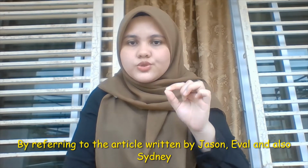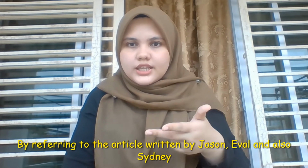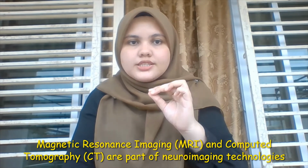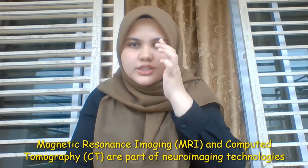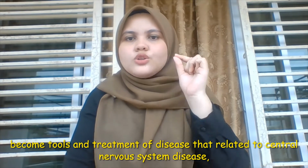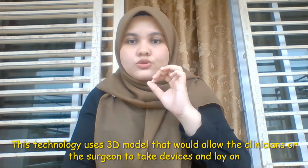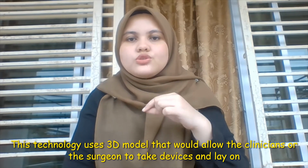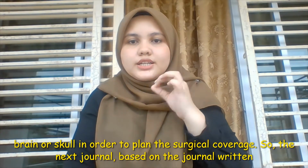By referring to the article written by Jason, Eva, and Sydney, magnetic resonance imaging (MRI) and computed tomography (CT) are part of neuroimaging technologies that have become tools for treatment of diseases related to the central nervous system. This technology uses 3D models that allow the clinicians or the surgeon to lay devices on the brain or skull in order to plan the surgical coverage.